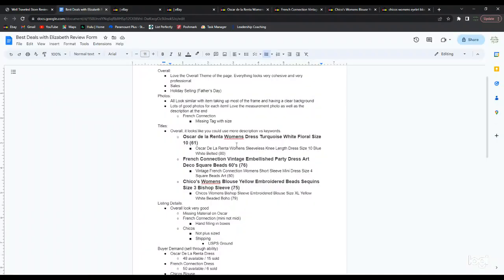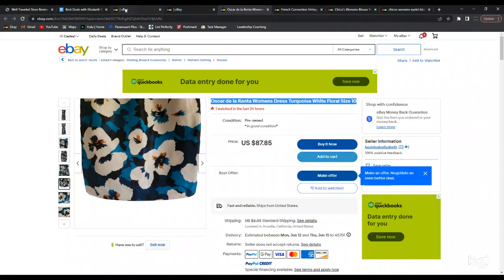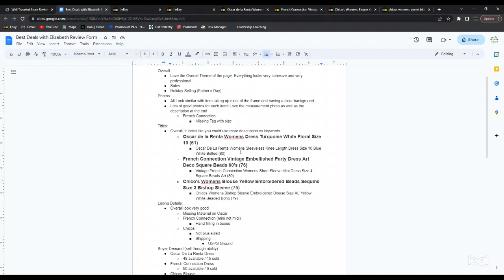So let's talk about titles. For the Oscar de la Renta, you put Oscar de la Renta women's dress, turquoise white floral, size 10. This, I would put Oscar de la Renta women's sleeveless knee-length dress, size 10, blue white belted, or blue white floral even, just to give an idea of more of what that looks like. Being sleeveless does help. Being knee length does help. That's going to really get buyers to your item. They're less likely to search turquoise and white and floral than they are to search, oh, I want it to be a knee length, or oh, I want it to be sleeveless. I also think, like I said, if this dress is indeed silk, which I cannot tell from photos, I would 100% put that in there because that is the selling factor on the Oscar de la Renta dress.